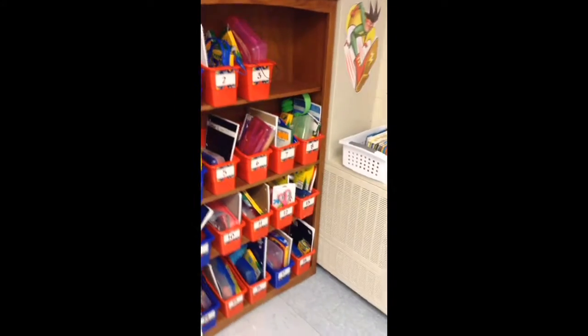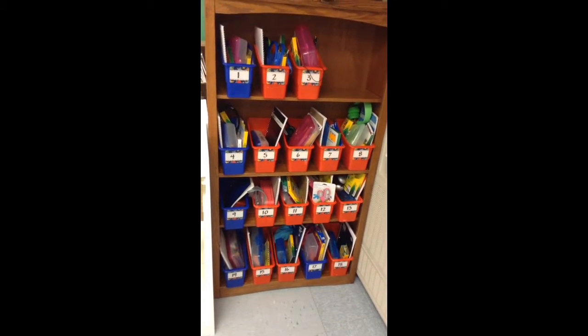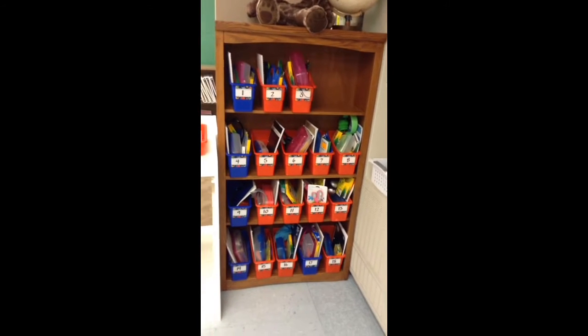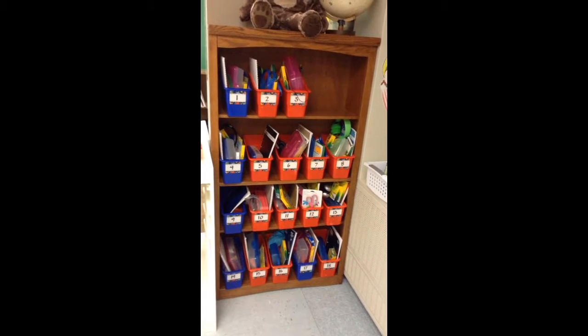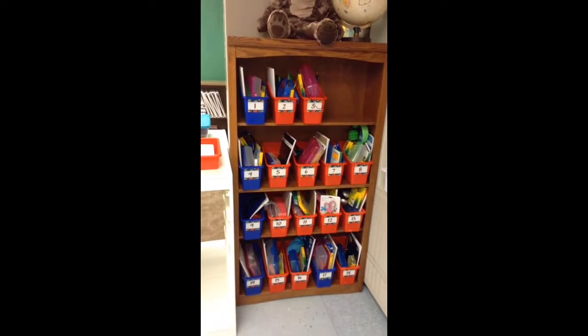Next to our shelves, we have our book bins. Remember what your number is? Right now our book bins are filled with all of our supplies, but soon this will only be a place for books.